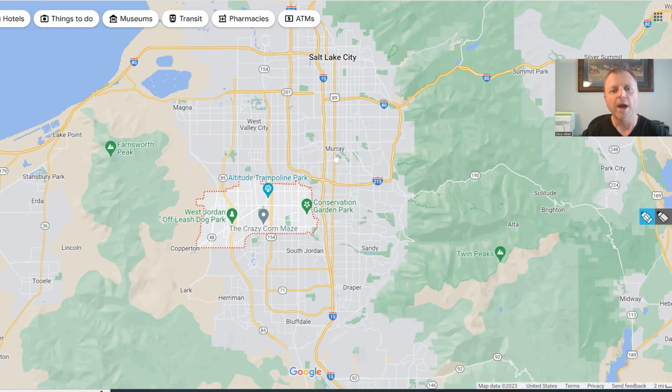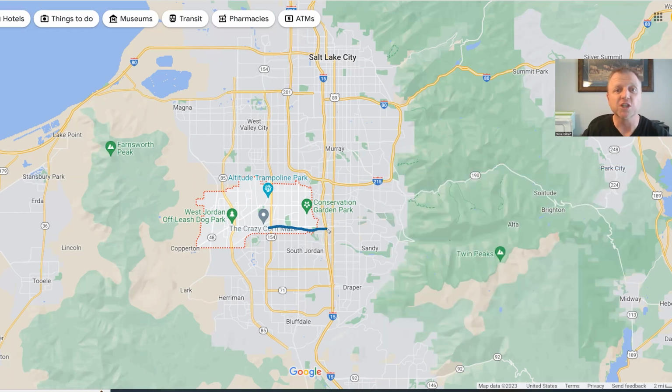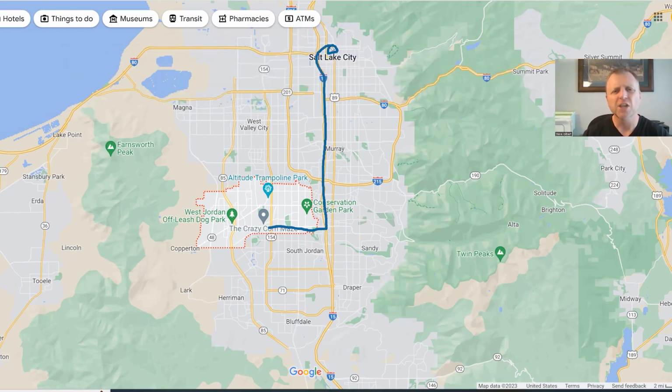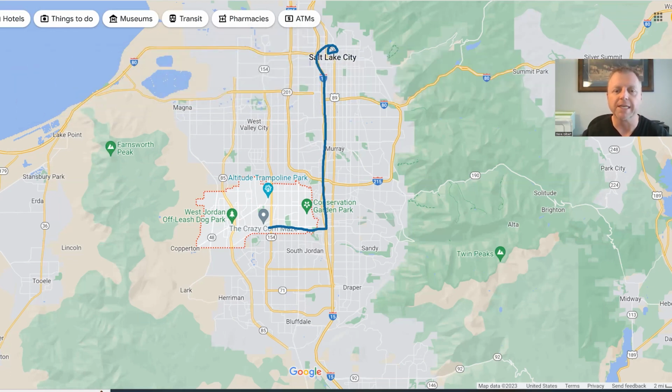So travel time getting from West Jordan up to Salt Lake City. There's a few different routes that you could take depending what part of West Jordan that you live in. Popular ways to go is going to be your 90th South. That's going to be one of your main roads going east or west in and out of West Jordan. Coming over to I-15, up I-15, and that's about a 15-mile drive. It's going to be about a 21-minute commute from West Jordan up to Salt Lake City.